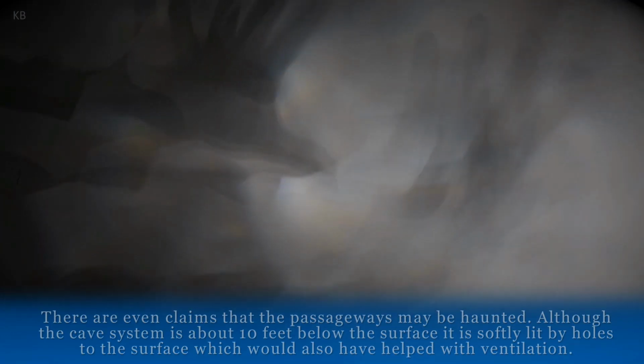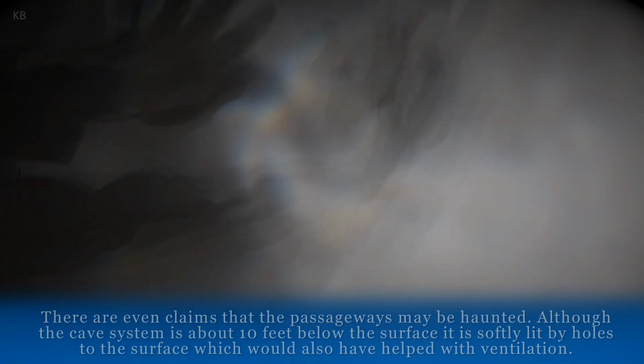There are also some Masonic marks on the tabletops, so perhaps it was a gentleman's secret club, or a meeting place for one or more persecuted religious groups. There are even claims that the passageways may be haunted.